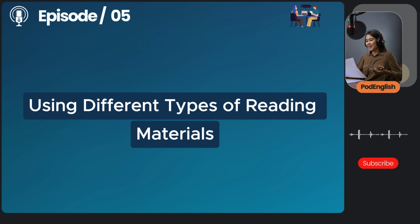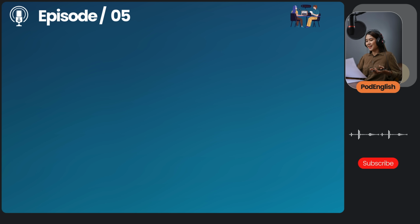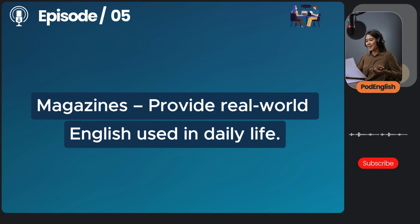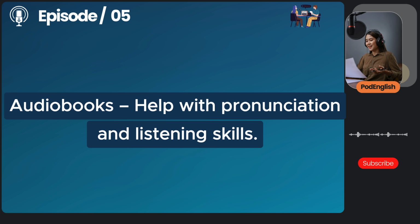Using different types of reading materials. Reading different types of texts helps you learn English in many ways. Here are some great options. Books. Help improve vocabulary and grammar. Blogs and online articles. Teach informal and conversational English. Magazines provide real-world English used in daily life. Audiobooks help with pronunciation and listening skills.